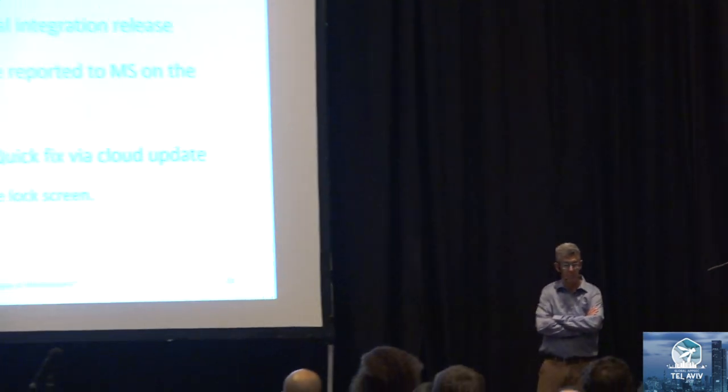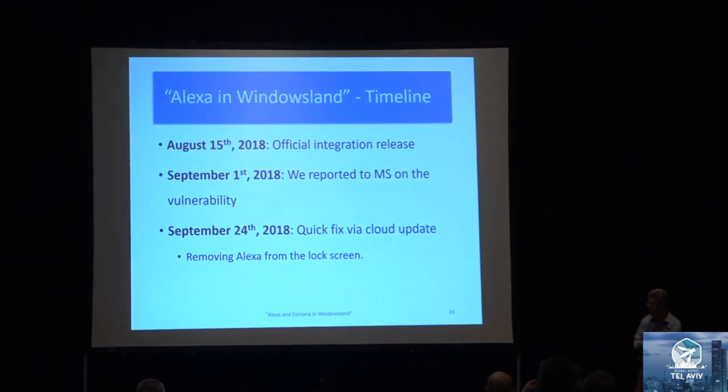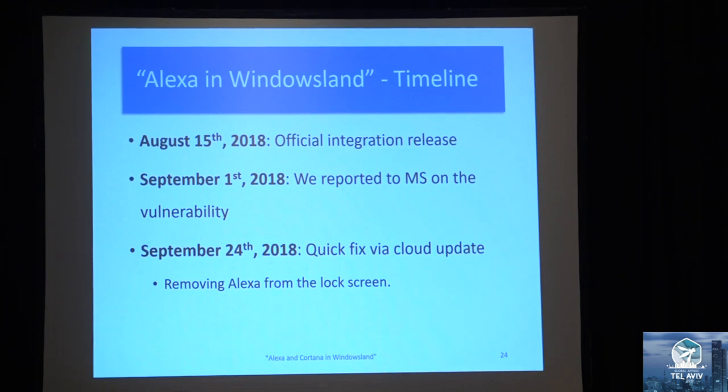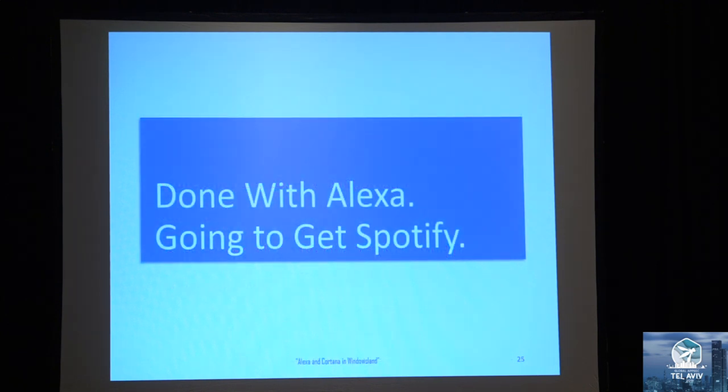So a short timeline of this vulnerability. It was released in August 2015. Two weeks later, we reported them about this vulnerability, and they fixed it very quickly, with a cloud update. They also gave us a nice bug bounty, and they decided to remove Alexa from the lock screen.